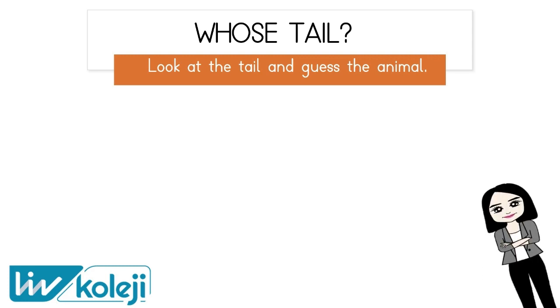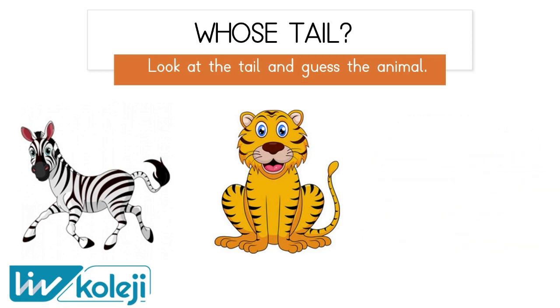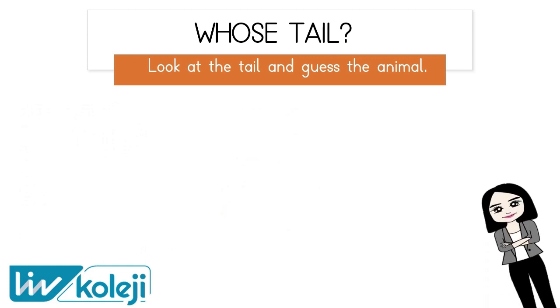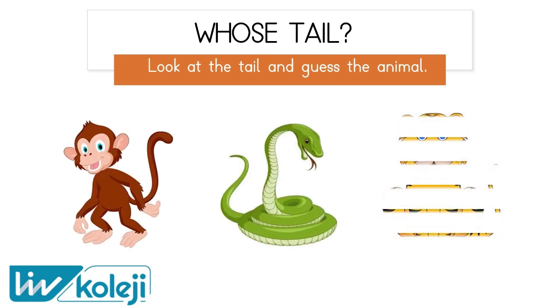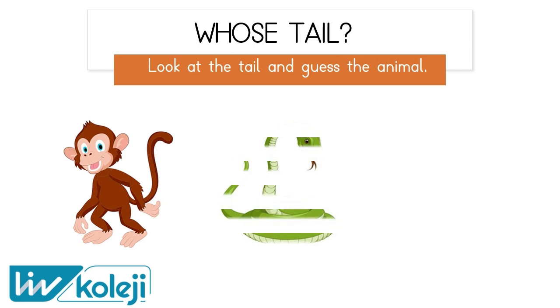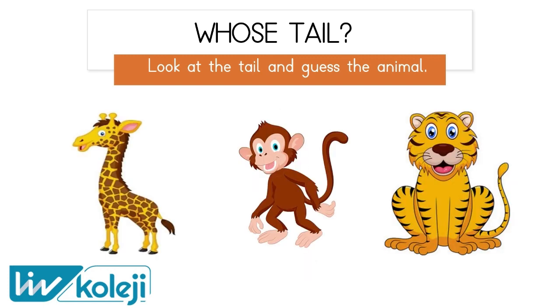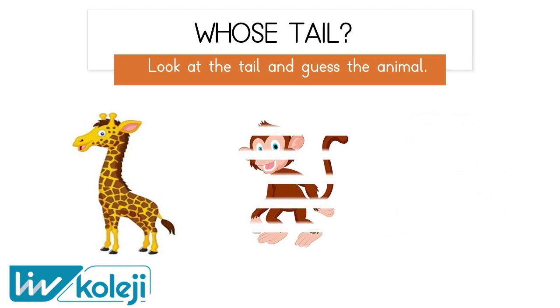Whose tail? Look at the tail and guess the animal. It's a zebra. It's a monkey. It's a giraffe.